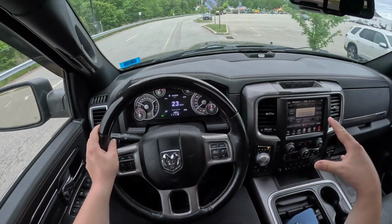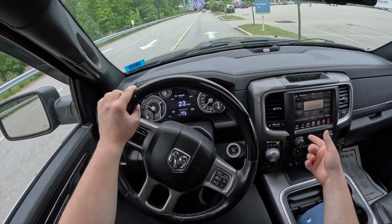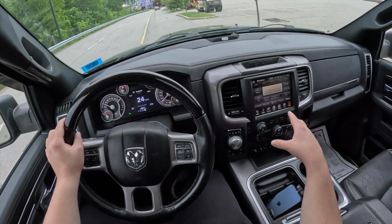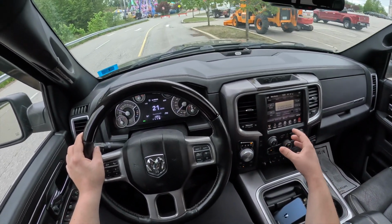So of course this is a 2015 truck, so we do not have Apple CarPlay, but we do have Bluetooth. Our infotainment screen is pretty simple to use. It's a very large touchscreen for the time.